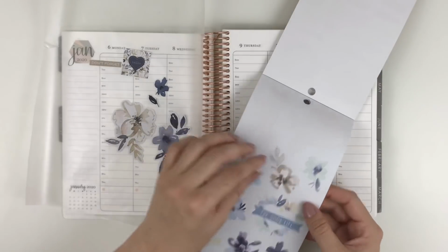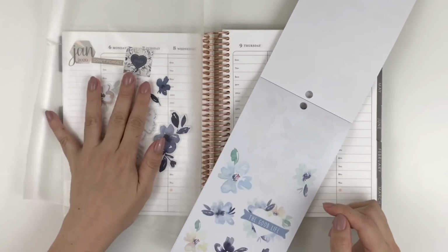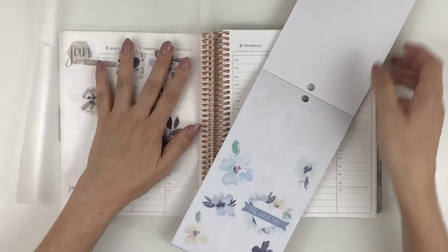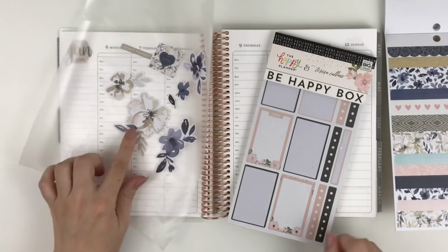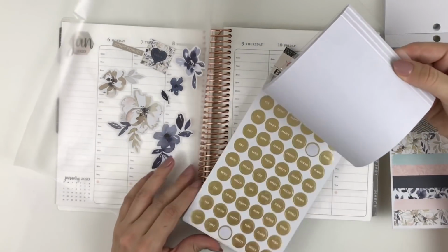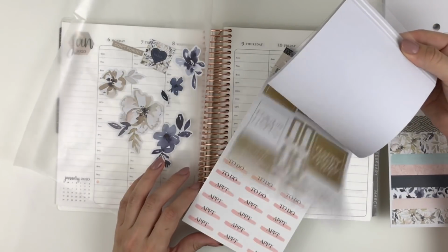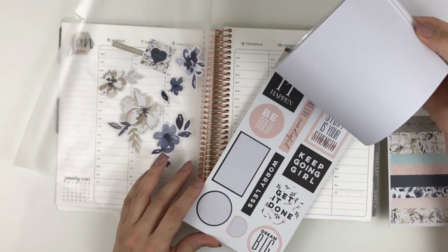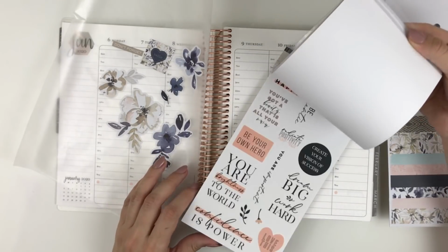And I kind of reinvented my clusters to still be my signature cluster look, just a little smaller, and I really like how it came out. I can still use a bunch of stickers without taking up too much room. Now there's a little bit of blush in these neutral stickers here, so I grabbed my Teresa Collins sticker pack from the Be Happy box to add some more blush to the spread. Really pretty color to add to it.